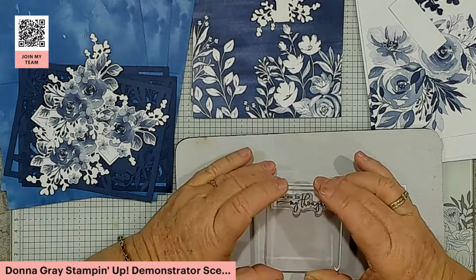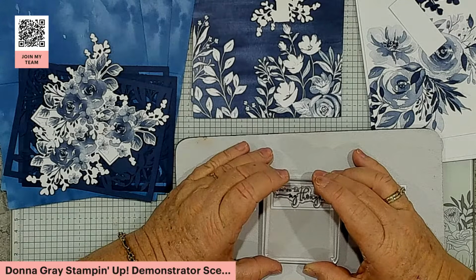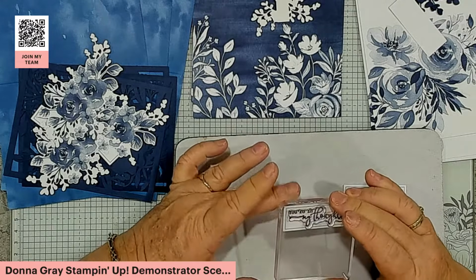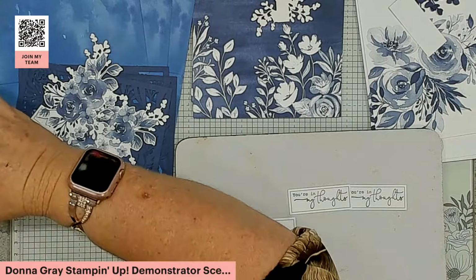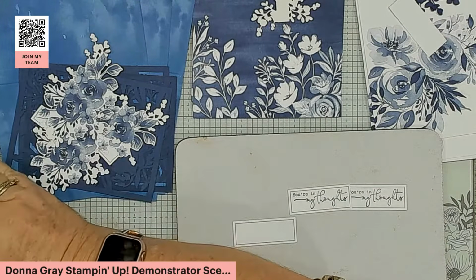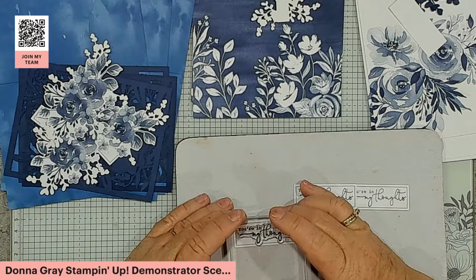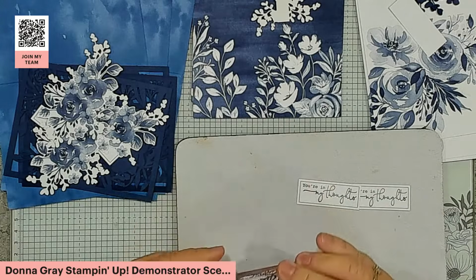So we're going to do that 3 times. And I'm only going to do it 3 times if I don't muck it up. If I muck it up, I may have to do it 4 times. And I'm doing okay. And my Night of Navy ink pad really needs to be re-inked. It's actually not real inky like it should be, but we're just going to go with it at the moment. All right. So we've got those 3 done.